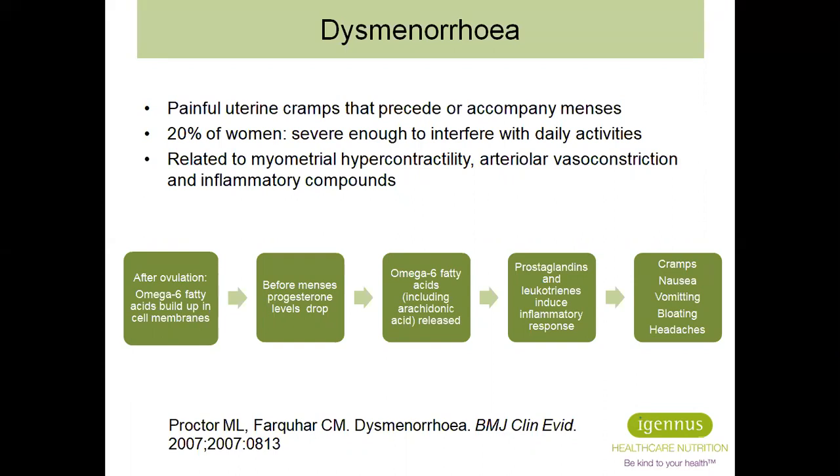So if we just look at the diagram below, after ovulation, so in the luteal phase of the menstrual cycle, there's a buildup of omega-6 fatty acids in the cell membranes. And then before menses, progesterone levels drop, the cells break down, and omega-6 fatty acids are released, including arachidonic acid, which gives rise to inflammatory compounds such as prostaglandins and leukotrienes, which then further enhance the inflammatory cascade, and gives rise to symptoms like cramps, nausea, vomiting, bloating, and headaches.